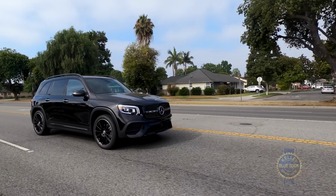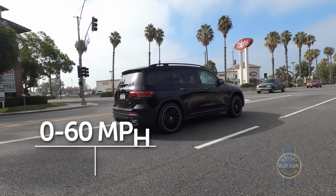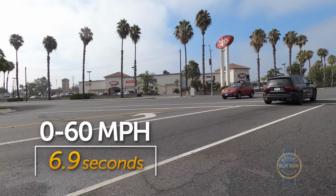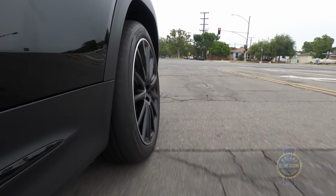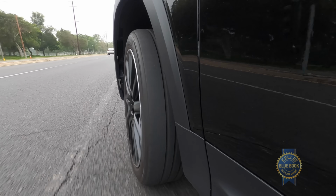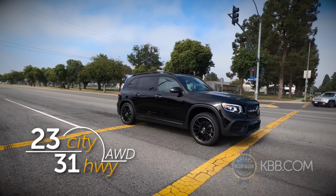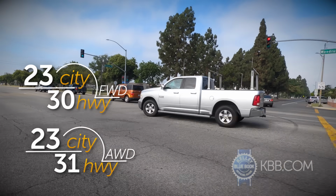Gearbox debates aside, according to Mercedes' estimates, the GLB blasts from a standstill to 60 miles per hour in 6.9 seconds. Skip out on all-wheel drive, and you can expect some wheel hop and traction control intervention if you floor it from a stop. You can also expect slightly better fuel economy. And you would be wrong. I had to triple check, but yes, the all-wheel drive GLB is somehow more efficient.